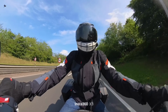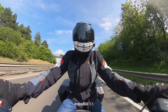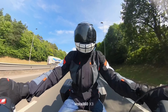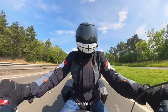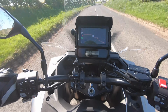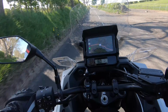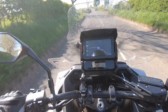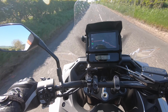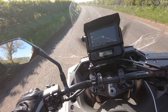I've borrowed the NT1100 for a weekend, did the Northumberland 250. So here's a little review of what I think of the new 2025 NT1100. This time we decided to use Apple CarPlay to its full advantage. So I downloaded a GPS mapping app to my phone, downloaded the GPX file for the Northumberland 250, popped it in and followed that little orange line all the way around. It was working great, but there was a little issue, so stay tuned to see what happened.